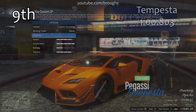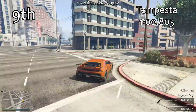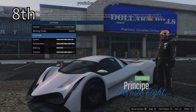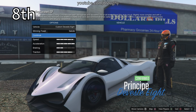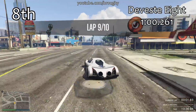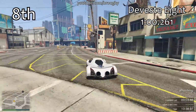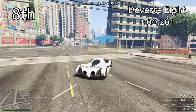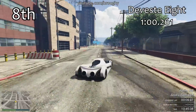It falls into 8th place overall for the now over 40 car strong supercars class, and if you take out the 3 rocket powered vehicles of the Vigilante, the Scramjet and the Rocket Voltic, that would actually put the Deveste Eight into 5th place overall for vehicles that can be used in races with a lap time of 1 minute .261, which is pretty impressive.